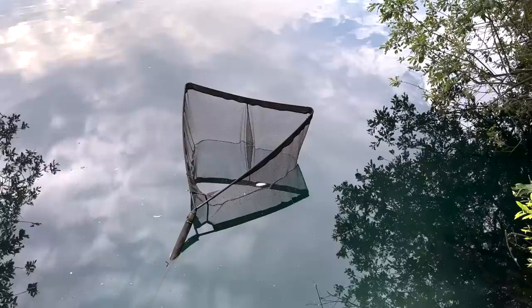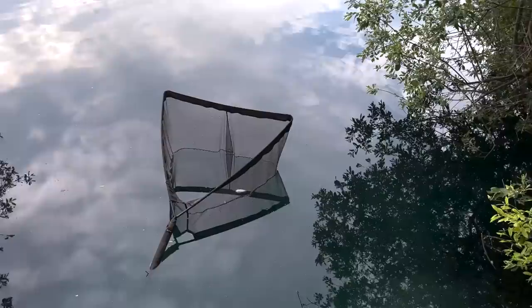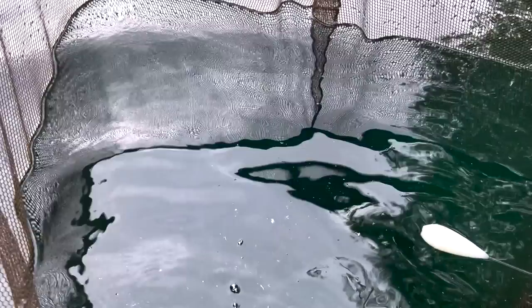So, thought I'd come down for a bit of float fishing after work, down at A1 pit number 3. It's just gone 7:30, and I've got one. Lovely evening, it's been scorching today. Sat at home in the office thinking, all I want to do is go float fishing. So I thought, I'll come down here and have a go for one.